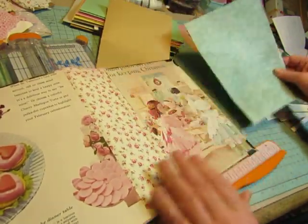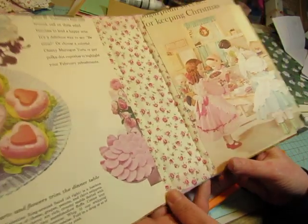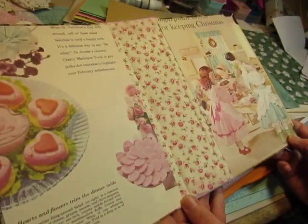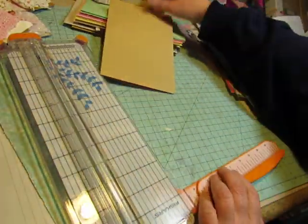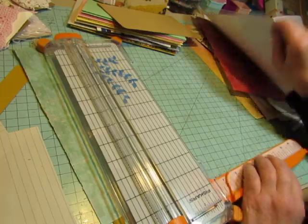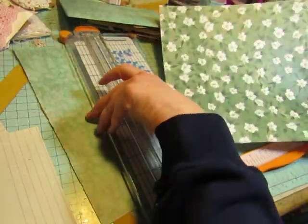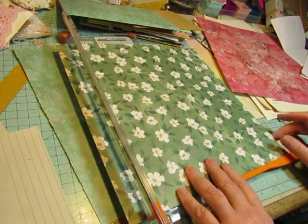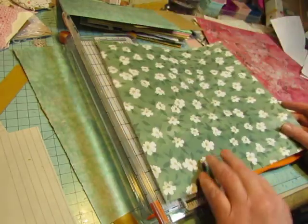For my end papers, I took 2 of the beautiful pages from this book. Again, the colors are just so lovely in this book, and I'm really glad that I didn't get rid of it like I almost did, because I just thought it wasn't in good enough shape. But I couldn't get rid of it because I just loved it. So I'm glad I kept it.